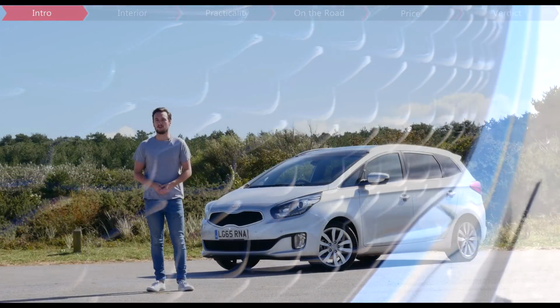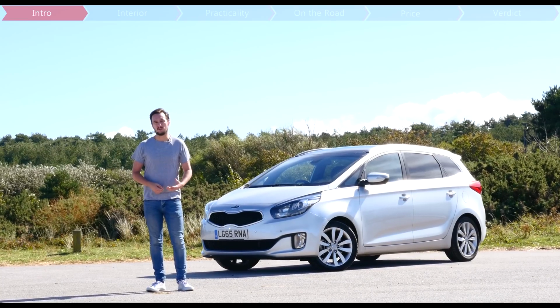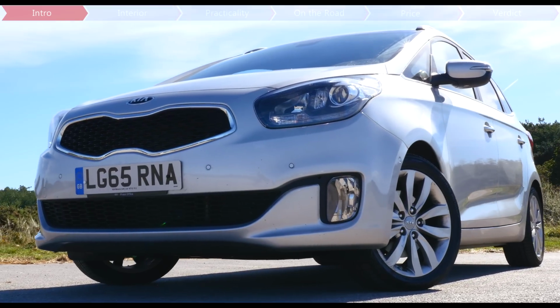Unfortunately, practicality often came at the expense of any style or excitement whatsoever, and it even led one well-known motoring journalist, you'll probably know who he is, to say that he would rather get a vasectomy than buy an MPV, which I suppose sort of defeats the point of getting one to begin with, but I digress.